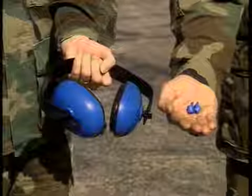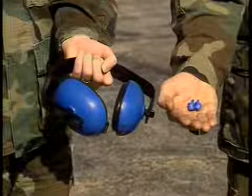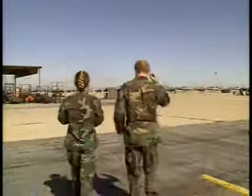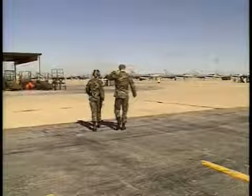As a minimum, whenever you are on the flight line, either earplugs or ear defenders will be worn. The entire ramp area is considered a noise hazard area, so protect yourself at all times.